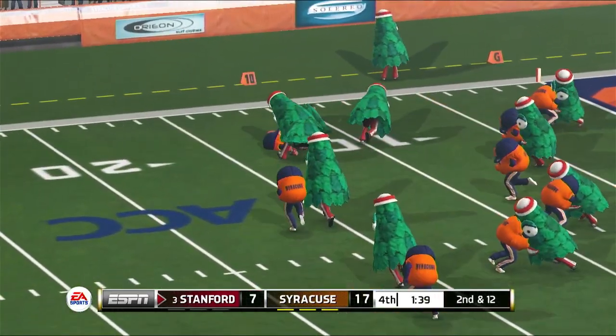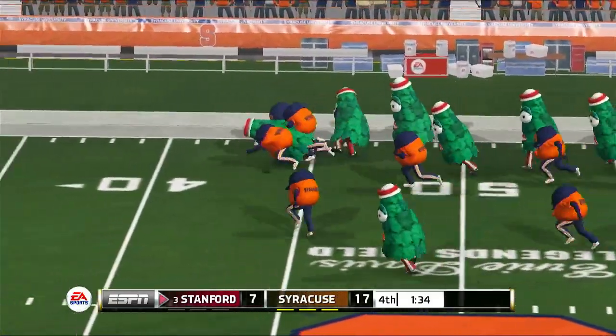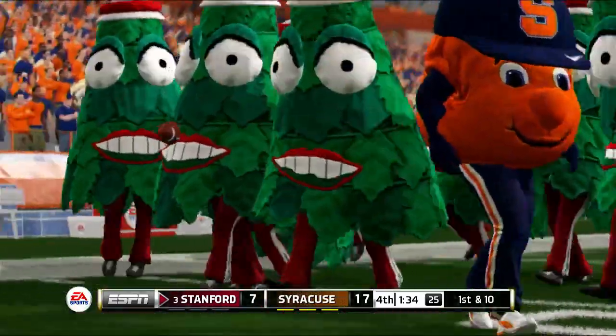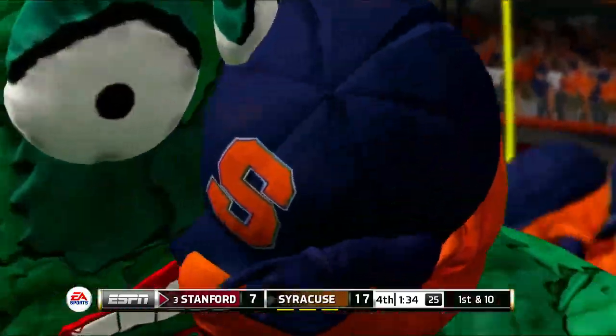The ball pops free. Picked up by the linebacker at the corner. And he's level at the 44. That's a tough break, but he's going to get another chance today. What I want to see is if he'll change his running style after losing the ball like this.